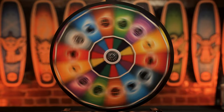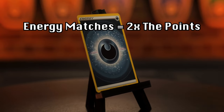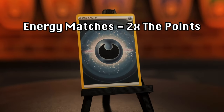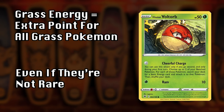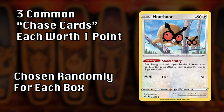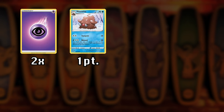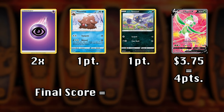Each week we will also spin the Wheel of Energy to determine this episode's type advantage. If the energy in your pack matches the type advantage, then your entire pack gets a 2x multiplier, and you get an additional point for each mon of that type in your pack. Lastly, there are also 3 randomly chosen common chase cards that are worth 1 additional point each. So if your energy card matches the type advantage, you pull 2 randomly chosen common chase cards, and your rare card is worth $3.75, that will be rounded up to 4, plus 2 points for the common chase cards gives you 6 points, times 2 for the energy, and your final score is 12.